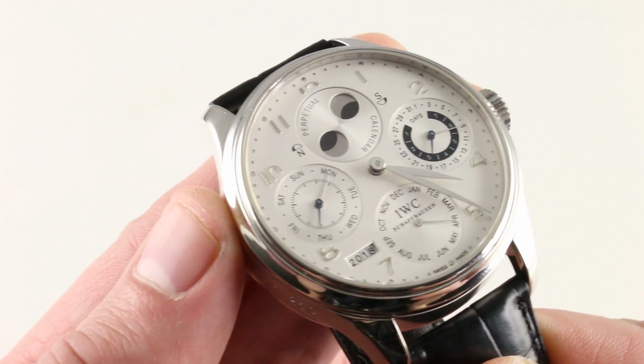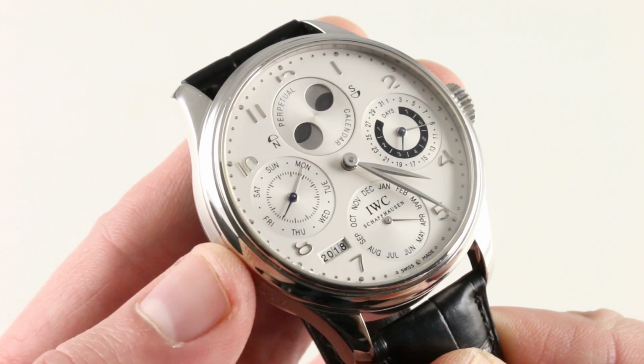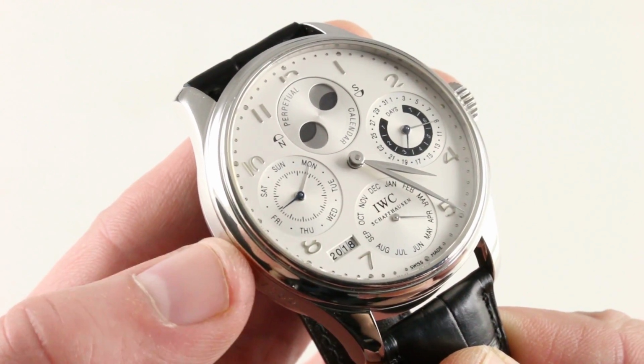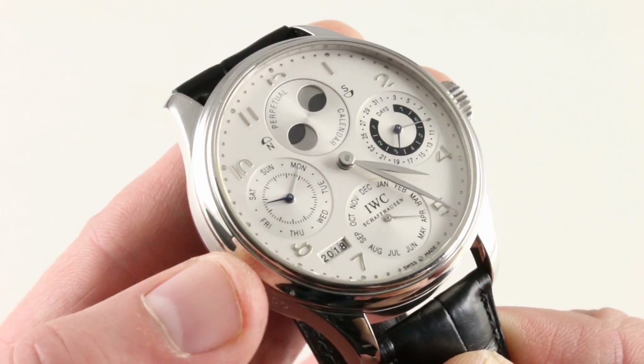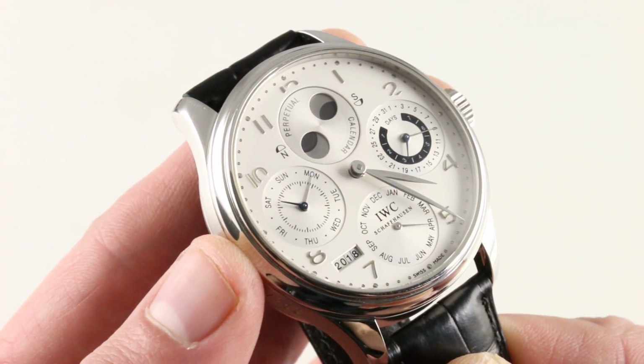That's the system developed by IWC complication savant Kurt Claus, master watchmaker, first in 1985. It eventually found its way to the entire IWC model line, everything from Ingenieur to Portuguese, and again in 2003, this first generation 5021 Portuguese Perpetual Calendar.